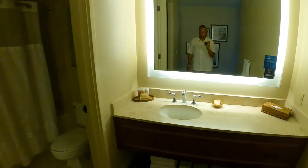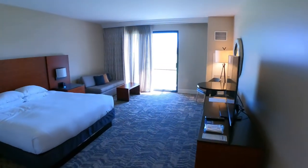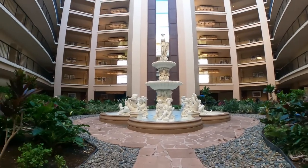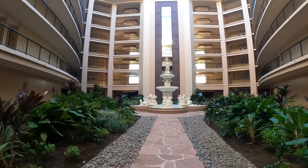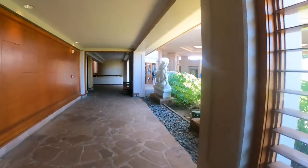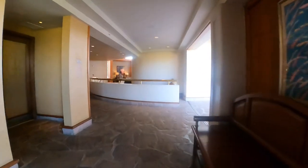But as you can see, very clean. It had a large closet and a fridge, which you would expect, and a nice sofa that you could sit down on. This is a shot of the interior of the building in which we were staying, just so you get a sense of scale. There are 2 other buildings that are larger than this one. As I mentioned, there's a walkway that goes through the whole resort that you can get from one side to the other, and this is part of that walkway.